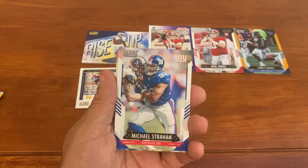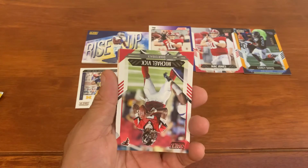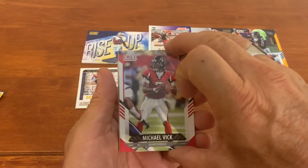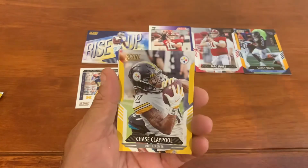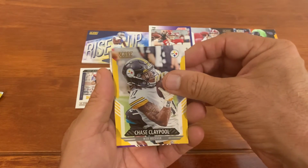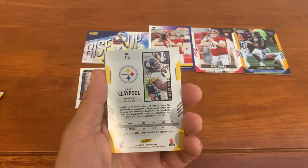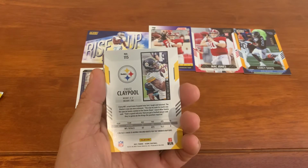Clyde Edwards-Helaire. Good. Not great. Michael Strahan. More than great. Michael Vick. More than great. Stupid decision maker as far as in life. But Chase Claypool from up here in the Vancouver area.